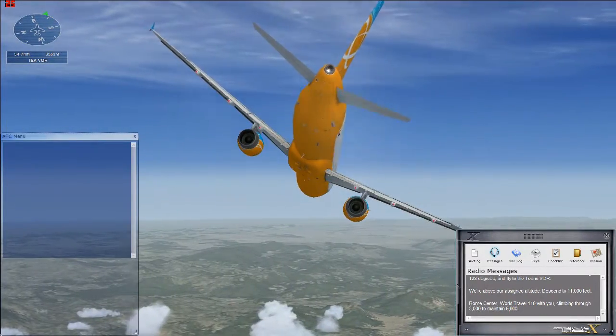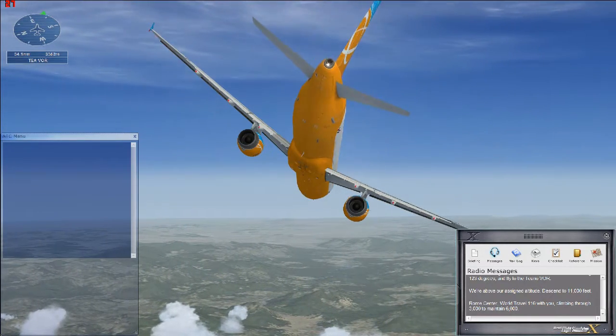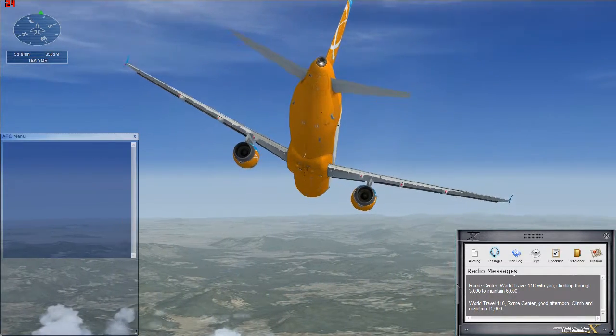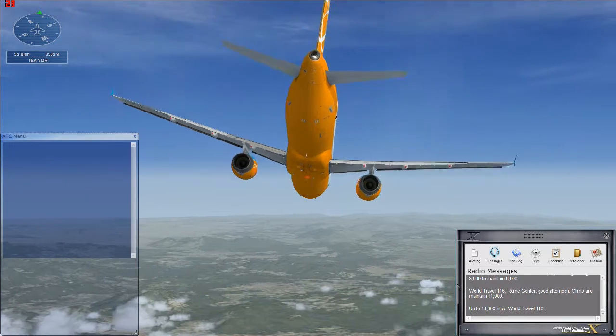Rome Center, World Travel 116 with you. Climbing through 3,000 to maintain 6,000. World Travel 116, Rome Centre, good afternoon. Climb and maintain 1,000. Up to 1,000 now, World Travel 116.